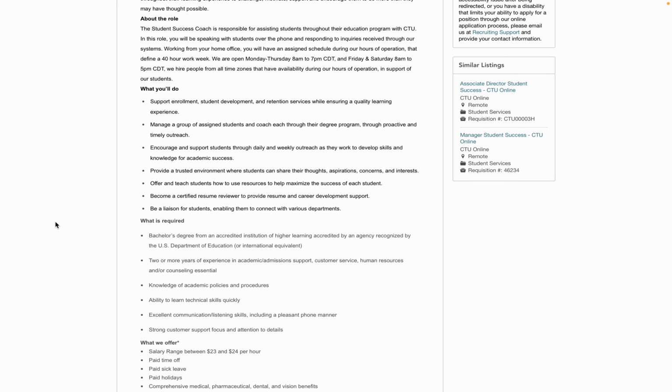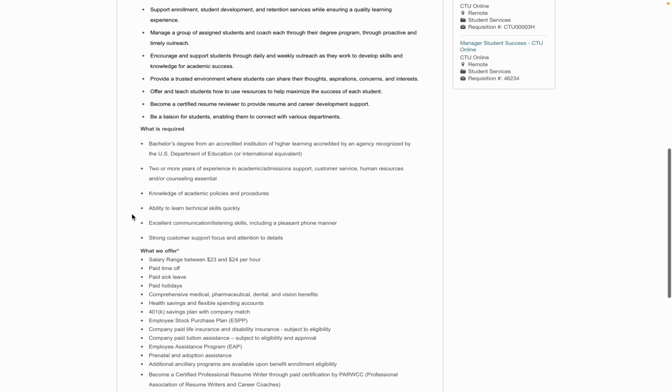They say you will support enrollment, student development, and retention services while ensuring a quality learning experience. You will also manage a group of assigned students and coach each through their degree program through proactive and timely outreach. What do you actually need for this role?